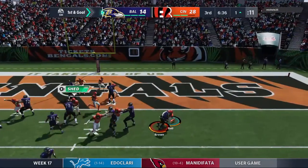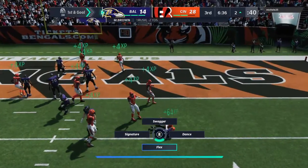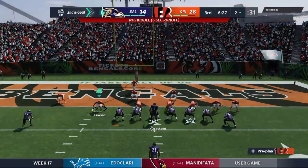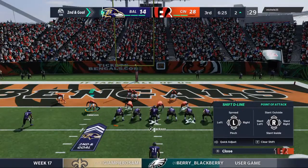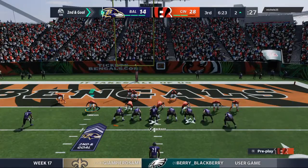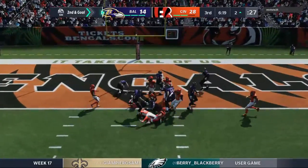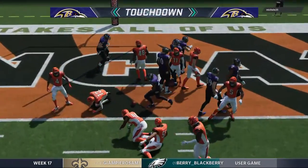They'll run the jet sweep with Brown. And he'll actually lose a little bit of yardage here. Back to the 2. That sends him 2 yards in the wrong direction and leads to second down. A loss of 2 brings up 2nd and goal. They'll look to run with Ingram. And he'll get in. Touchdown, Baltimore.